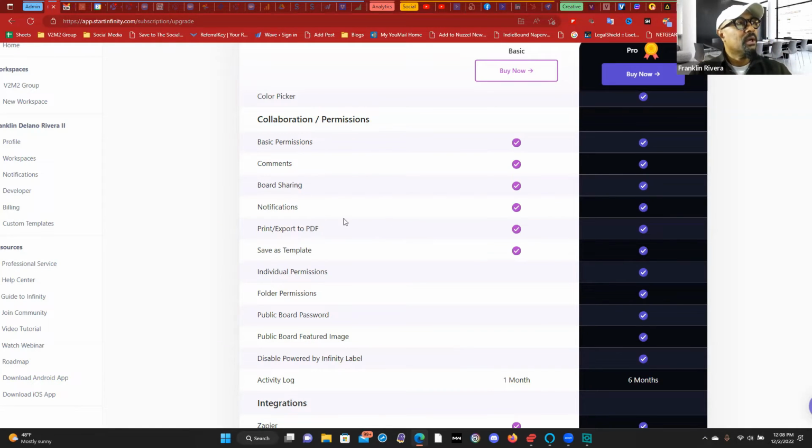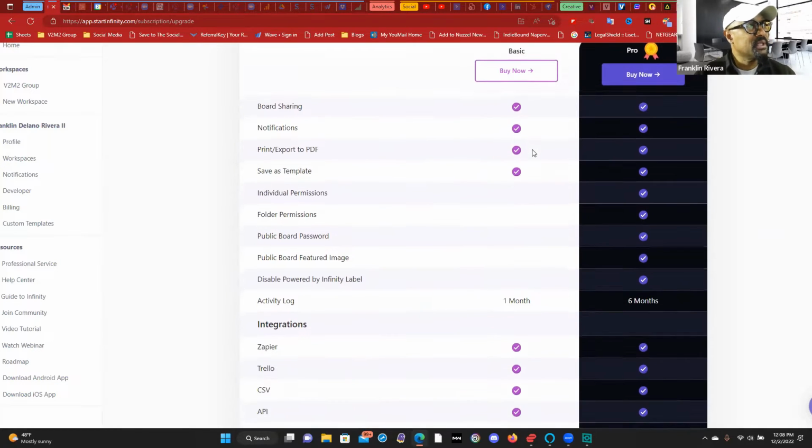Now, permissions. When you invite people in, you can give them certain permissions for boards, or you can restrict certain permissions for boards, tasks, projects, etc. I love that, especially when you're inviting external people into the project management software.